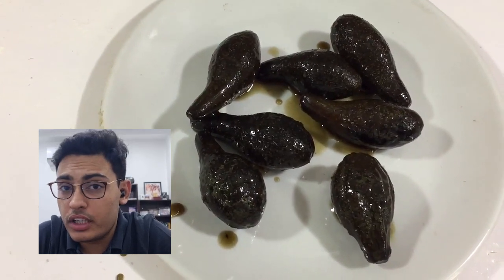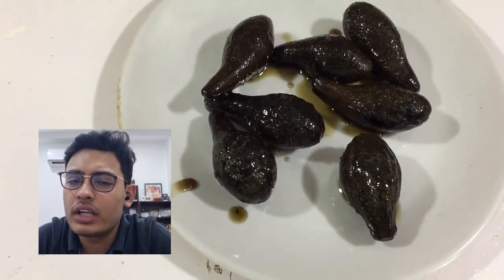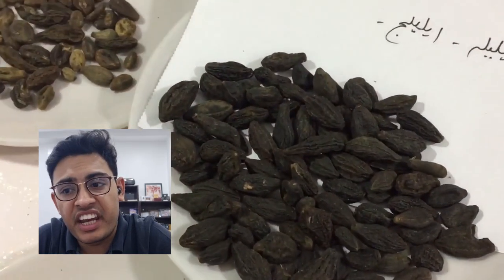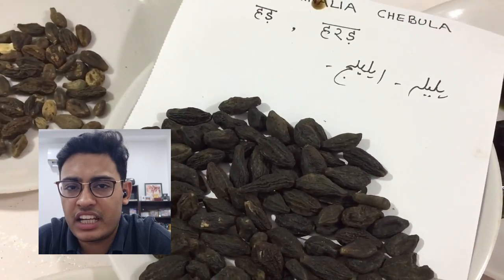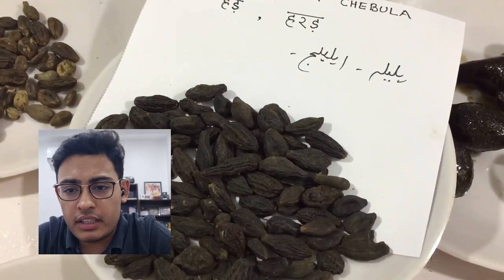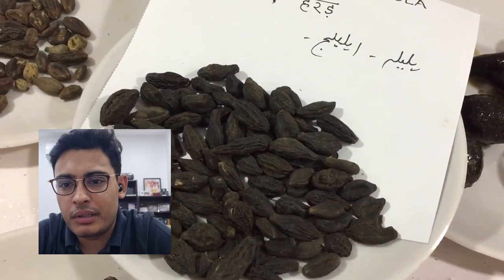You do not chew it, you keep sucking on it slowly and slowly and slowly until it totally vanishes from your mouth. This is a tried and tested formula which helps preventing early graying of hair and gives your hair a lot of strength, and you have a lot of digestive benefits to it as well. Now, if you want to check whether they have made the murabba of dried halela or not, I'll tell you that technique a little bit later.